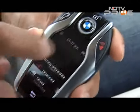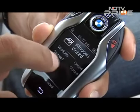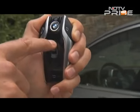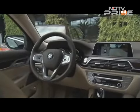And finally, I want to talk about the new key fob. Again, an industry first. The key has a screen with display that allows you to remotely access your car's information. As I told you, it also lets you park or take it out of your garage, and then there's lots more on it.